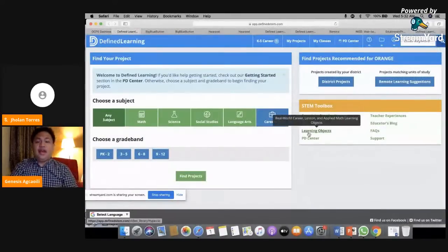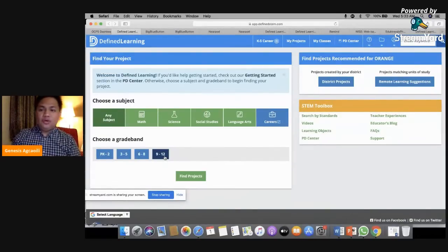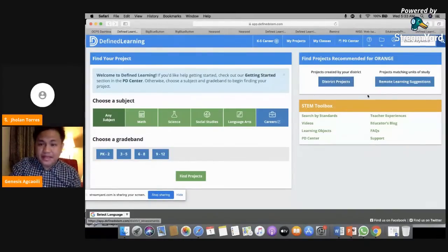And then this is what you have inside. Again, you have math, science, social studies, language arts, and even careers. So sa mga guidance advocates, you can use this. Again, it's not only for senior high school, middle school, pre-K to 12, grade 2, grade 3, grade 5, grade 6 can use Defined Learning. It depends on the availability. Kung kayo po ay printed handouts, pwede rin po siyang gamitin. Sa amin, may district projects kasi, under po siya ng district na ginagamit ko. Pero it's free. Again, lahat po ito free.